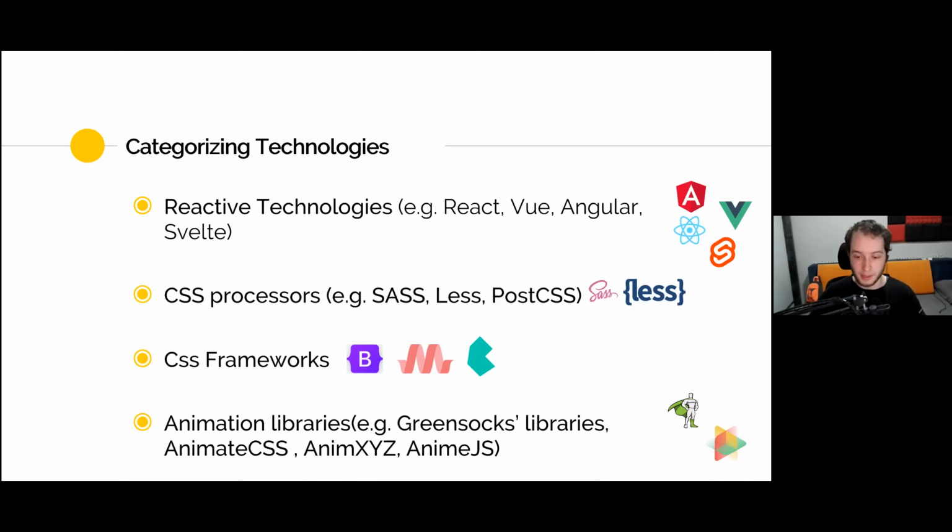Now, on a personal note, I like implementing my animations manually, meaning using a bit of CSS and JavaScript that activates the CSS animation. But in case the animation is just way too complex, using animation libraries will be a must, at least for me. And of course, these are only the main categories. There are more, yet they are just less common.